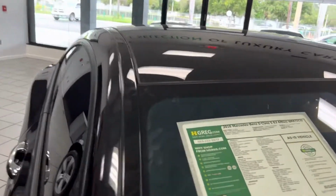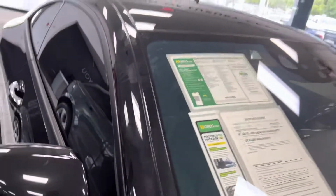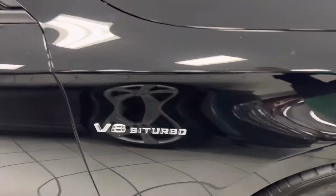This is a Mercedes-Benz S-Class S63 AMG 4MATIC. Very nice V8 engine.